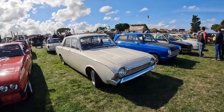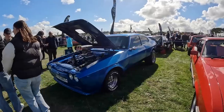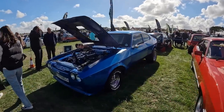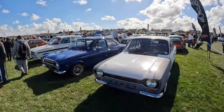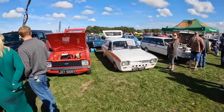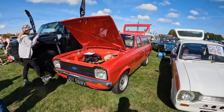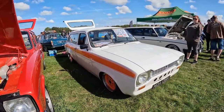Mark 1 Cortina, Corsair, really cool Capri Laser. Check out a Capri next to that. Jacked up at the rear end, huge rear tires, supercharged V8 in the engine bay. More Escorts, a couple of Mark 1s, and we've got a couple of Estates over here. This was the one that stopped briefly at my meet yesterday, and then the white one on Air Ride that stopped for a bit longer.